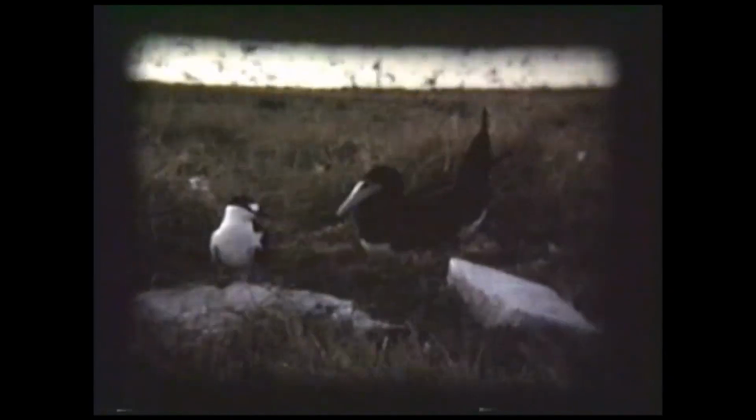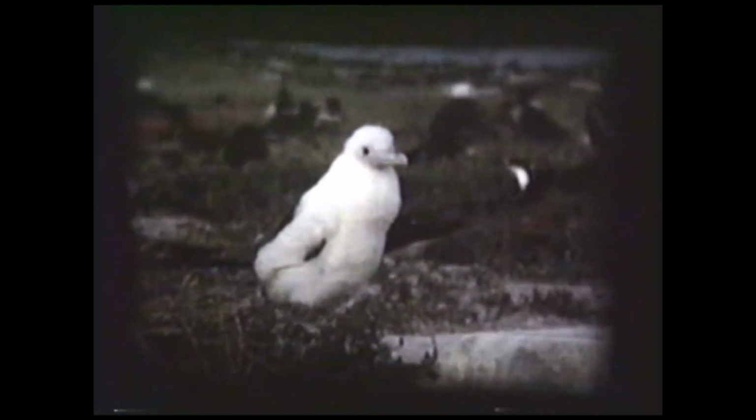There's a frigate bird. Nope, I'm sorry, I take that back. That's a sooty tern. There's a red-footed booby. There's an adult red-footed booby. There's a frigate bird on the left, and there's a baby frigate right there. Looks like a cotton ball with a big, huge beak on it. And there's the adult frigate bird. There's a couple of males showing off their big red pouch there, attracting the females.